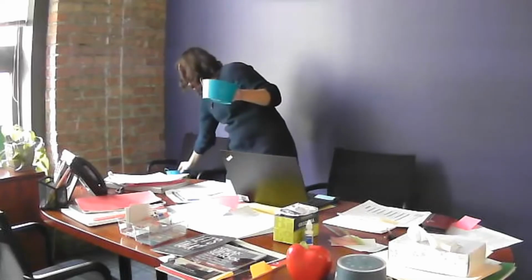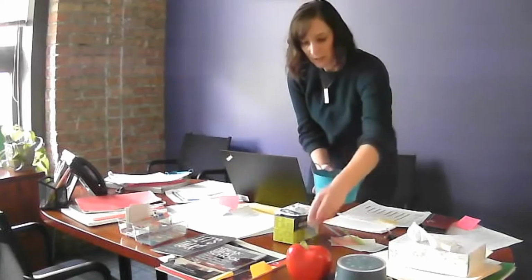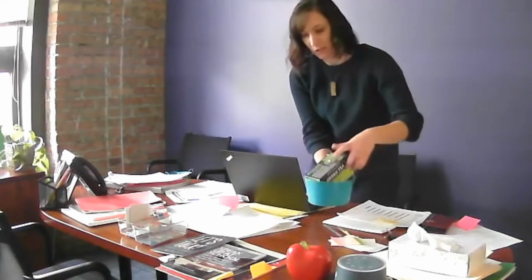Now you could, if you're someone who wants to separate out the food items from the personal items, go for it. For right now, I'm just going to put all my personal items in one container. So this is mine. No one can touch it. I'm going to put it off to the side.